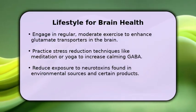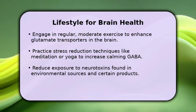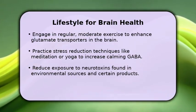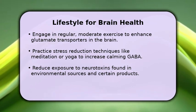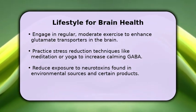Furthermore, limiting your intake of caffeine and alcohol is advisable, as both can affect glutamate balance and contribute to brain excitability, making these simple changes impactful for your brain health.